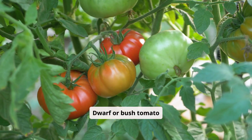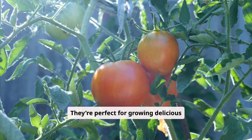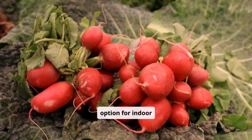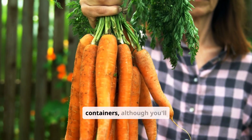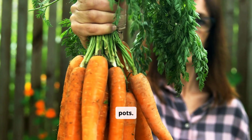Dwarf or bush tomato varieties are specifically bred for container gardening. They're perfect for growing delicious tomatoes indoors. Radishes are another great option for indoor gardens. They grow quickly and don't require a lot of space. Carrots can also be grown in containers, although you'll need to choose shorter varieties and provide deep enough pots.